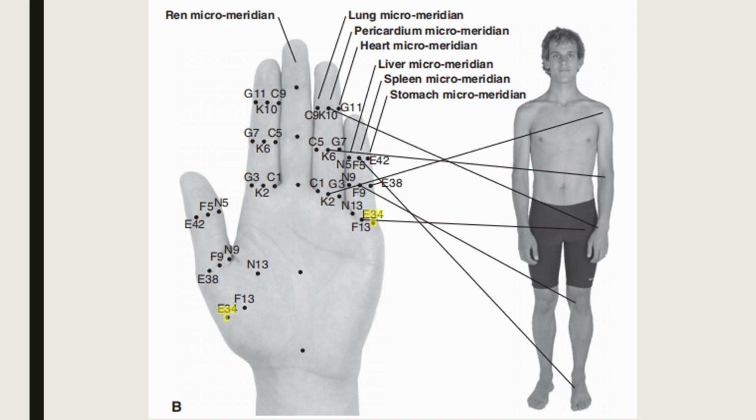Still on the hip area, we have E34, corresponding to stomach 31, located on the palmar side of the thumb and little fingers on the lateral side between the first metacarpophalangeal joint transverse crease and the transverse crease of the wrist on the thumb and on the lateral side of the metacarpophalangeal joint transverse crease on the little finger.